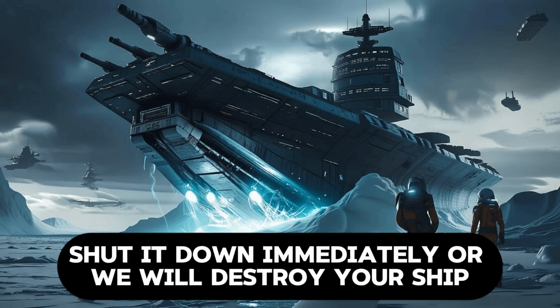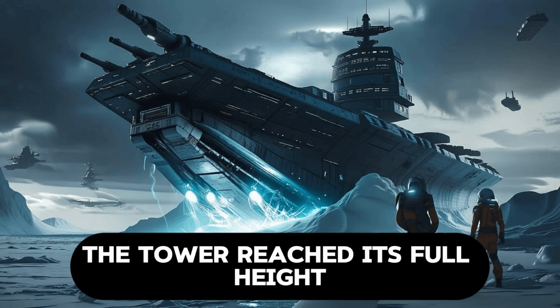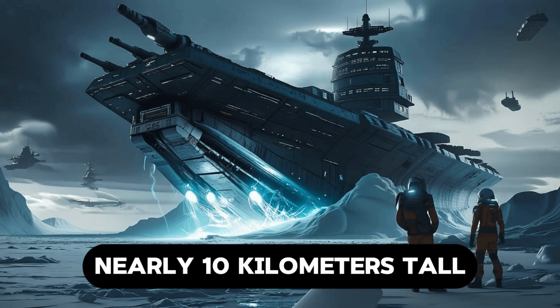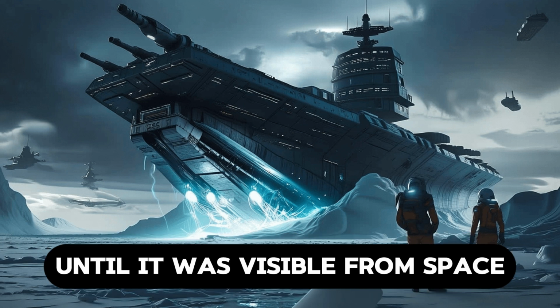Shut it down immediately, or we will destroy your ship. "I don't control it," Foster replied honestly. The tower reached its full height, nearly 10 kilometers tall. Then it began to charge. The blue glow intensified until it was visible from space.